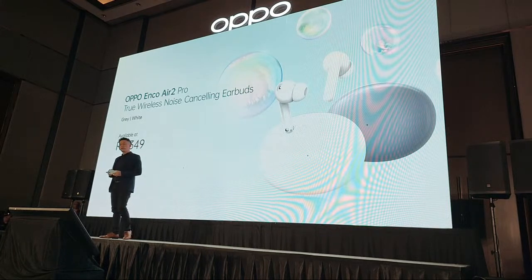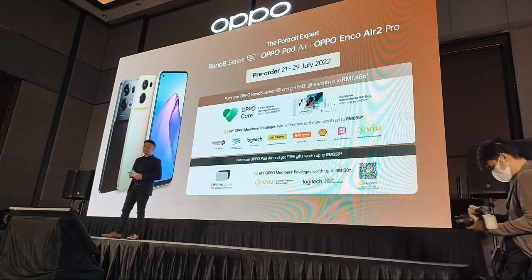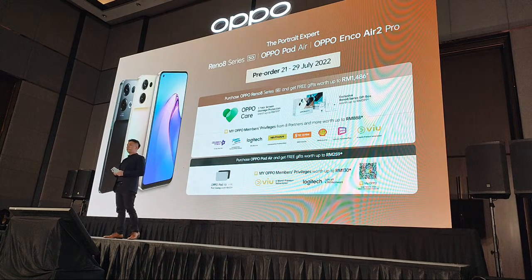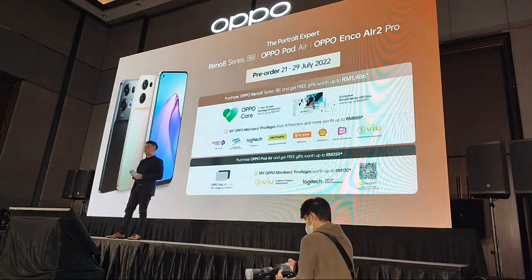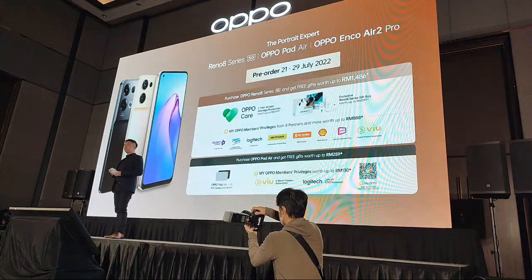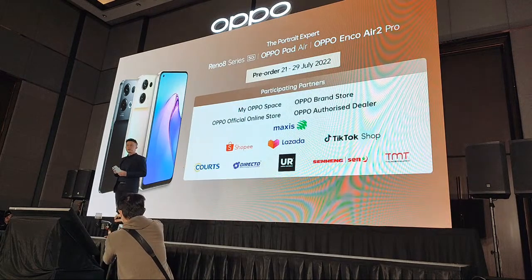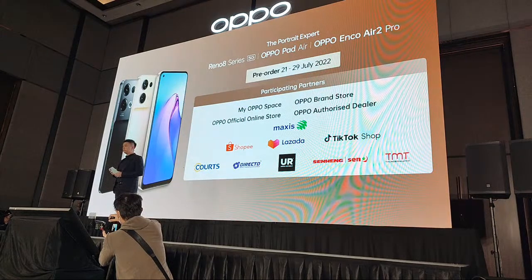Pre-order for the Oppo Reno 8 series begins today until 29 July. Pre-order during this period to be eligible for a complimentary gift worth 1,486 ringgit, including a 1 year screen protection worth 199 ringgit, an exclusive Reno 8 series gift box worth up to 399 ringgit, and various My Oppo privileges worth 888 ringgit via My Oppo Space, Oppo Brand Store, official online store, telco partners, e-commerce, and chain store partners.